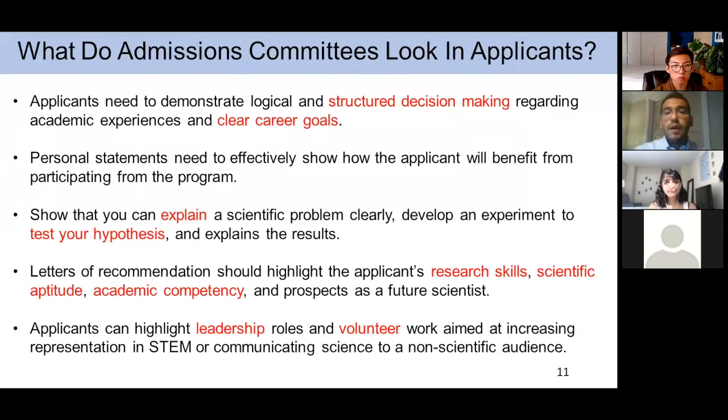Now, I want to discuss with you some of the things that admissions committees look for in their applicants. First of all, applicants need to demonstrate logical and structured decision-making regarding their academic experiences and clear career goals. Personal statements need to effectively show how you will benefit from participating in the program.